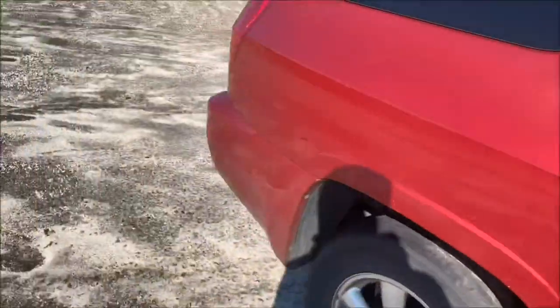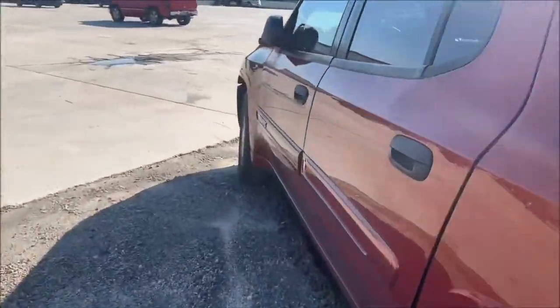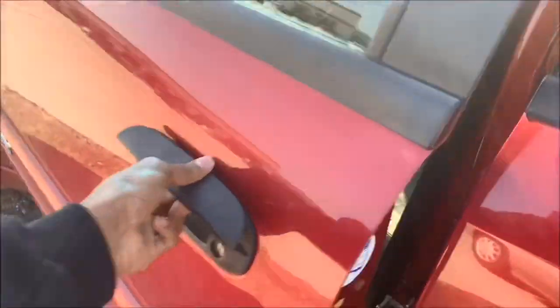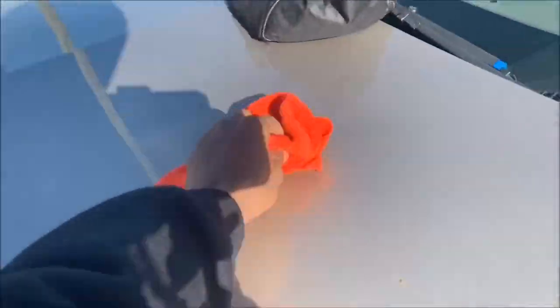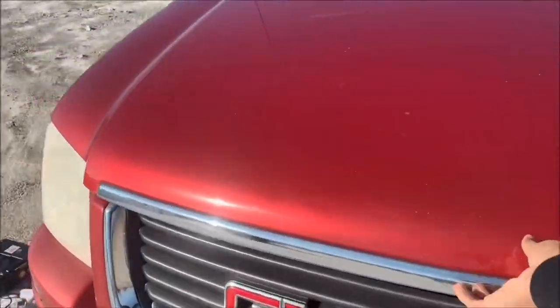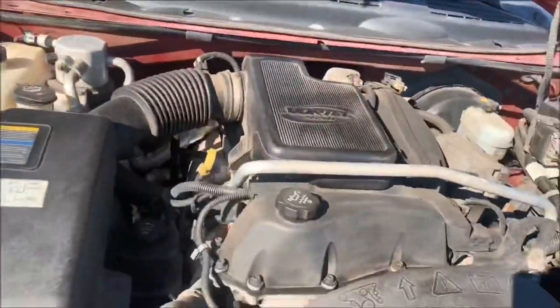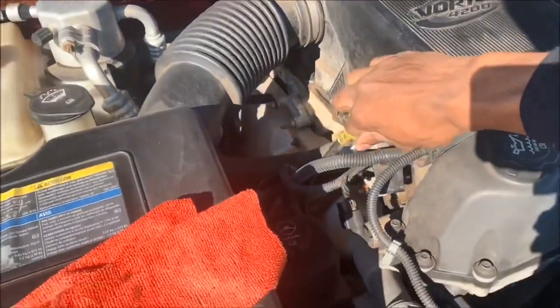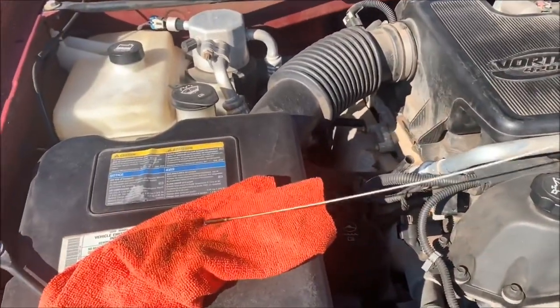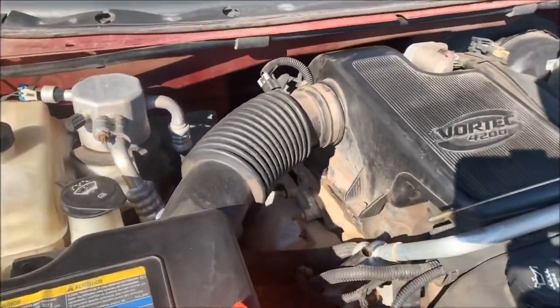Let's go ahead and pop the hood, put some air in this tire, y'all. And we gonna be all right. Damn, it's a big truck, y'all. For real. So let's see what we got, man. Let's grab our towel here. Y'all let me know what y'all think in the comments. Hold on, let me put this up. Alright. Let's check that oil. Definitely looks like we got some oil in there. Let's do that one more time.